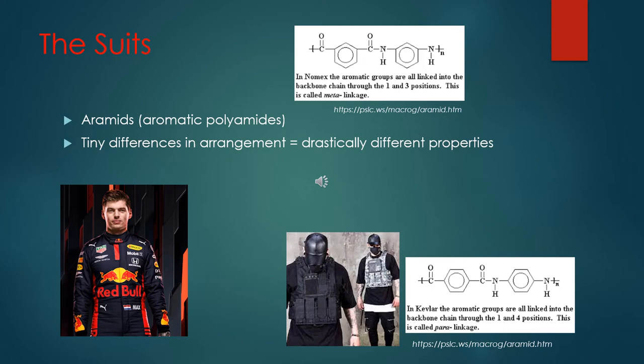Finally, another way that polymers are used in F1 is in making the racing suits. These are made out of a type of polymer known as aramids, which is short for aromatic polyamides. Here I've given two examples, the one that the racing suits are made of, known as Nomex, and the one that military-grade bulletproof vests are made out of, which is Kevlar. And as you can see, the interesting thing here is the only difference between these two materials is the orientation of the benzene ring and where it's attached to the rest of the carbons and nitrogens in the monomer.